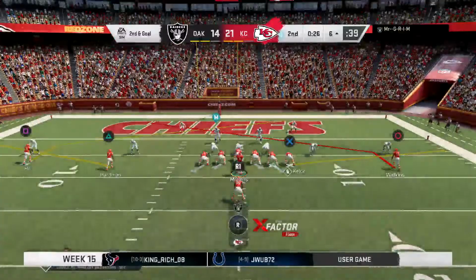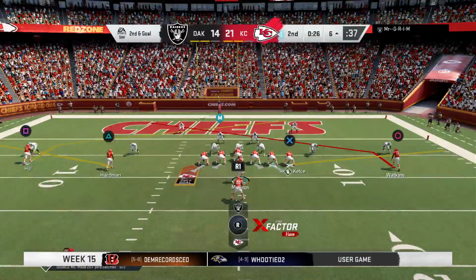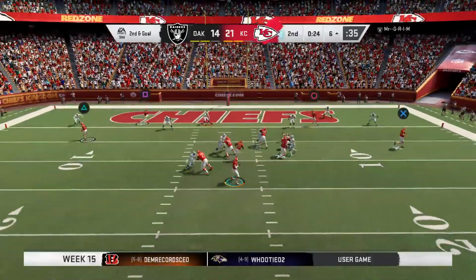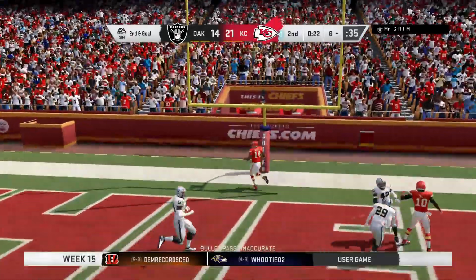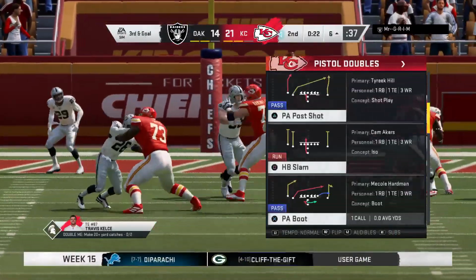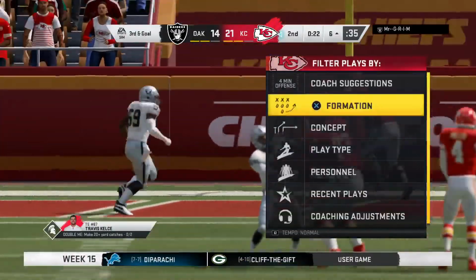2nd and goal from the 6 this time. And now a first chance for the backup here to throw. To the end zone, but it's incomplete. Sammy Watkins, the intended target, but now it's 3rd and goal.